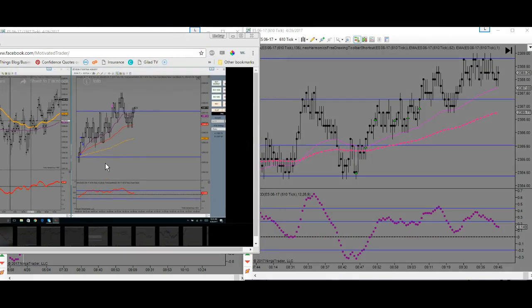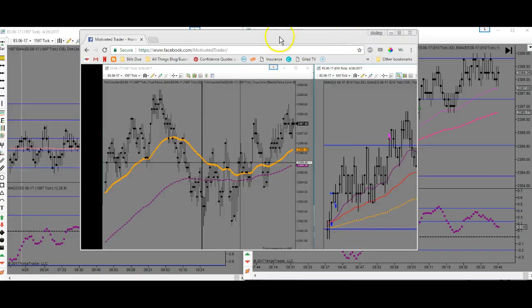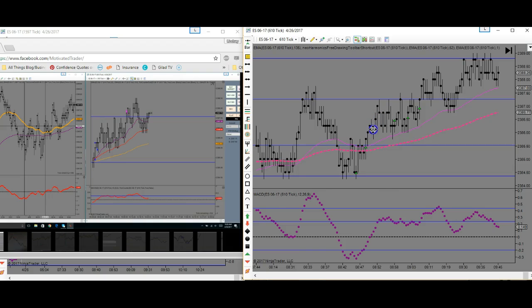Let's see. He got in. Trying to read the time here. This is right before 9:52. Okay, so he got in just a little bit late as it was pushing up from this area right here. Oh, I see. This looks like it was another trade that I didn't see from earlier. Okay, it's right here actually. So it's right before that long bar and the close at the top. So his was right here when he got into the trade.